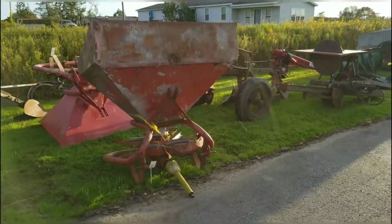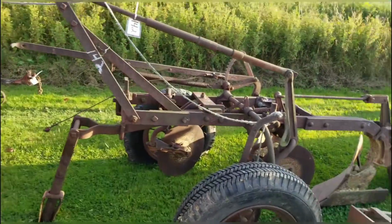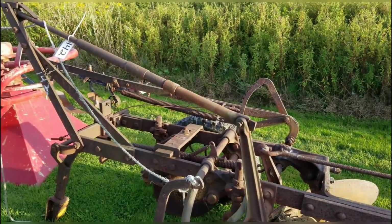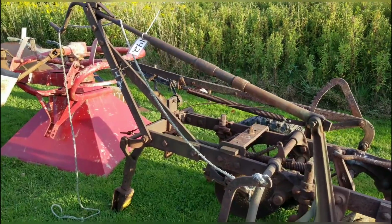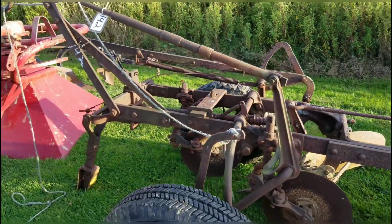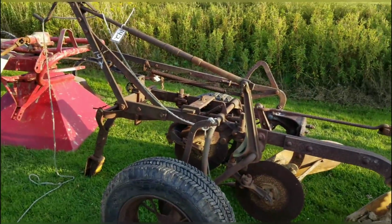Got a spreader and another 2 bottom plow here. Yeah, it's a little too road hard put away wet for me. But good parts. You buy these cheap, you got parts. Even the coulters and stuff like that, you can use off these.